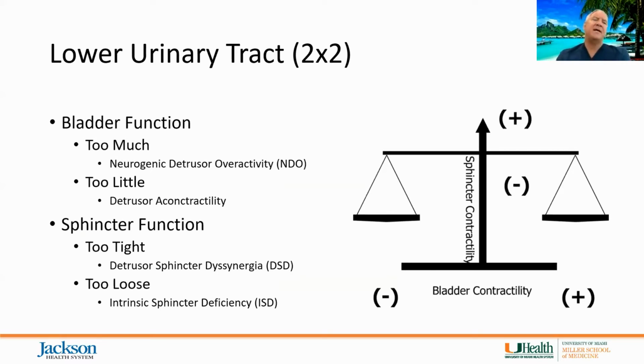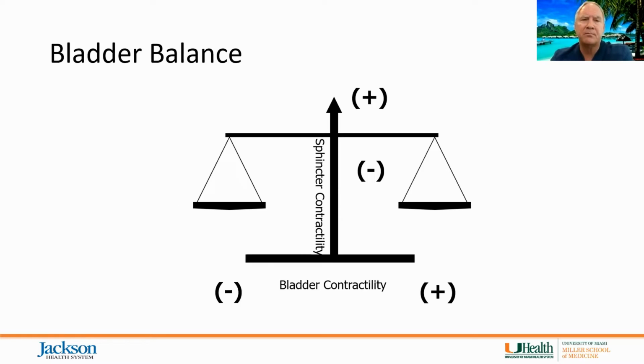So I'd like you to think about the lower urinary tract as a 2x2 system, either looking at bladder function or sphincter function. With regard to bladder function, it can be too much, so that you have neurogenic detrusor overactivity, or NDO, or too little bladder function, that is detrusor acontractility. Sphincter function, again, can be too tight, in which you have detrusor sphincter dyssynergia, and you develop a high pressure bladder because you cannot get through the bladder outlet, or too loose, in which you have incontinence because of intrinsic sphincter deficiency, or ISD.